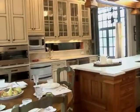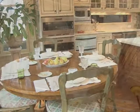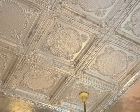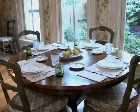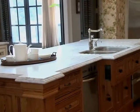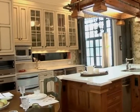I wanted to give you a glimpse of the family kitchen. It's quite beautiful. The 12-foot ceilings. One of the most striking characteristics are the tin ceilings and the coffers. The table here is a beautiful burlwood mahogany, as well as this large marble kitchen island. Much of the family activity takes place right here.